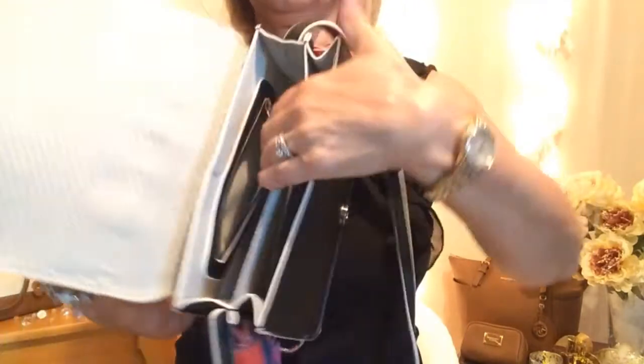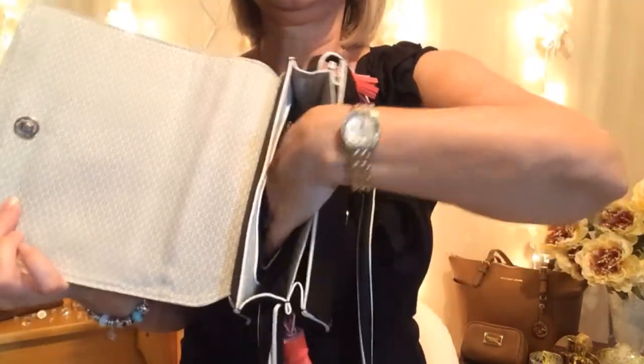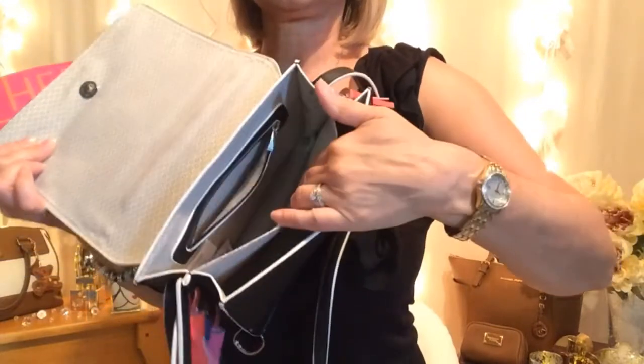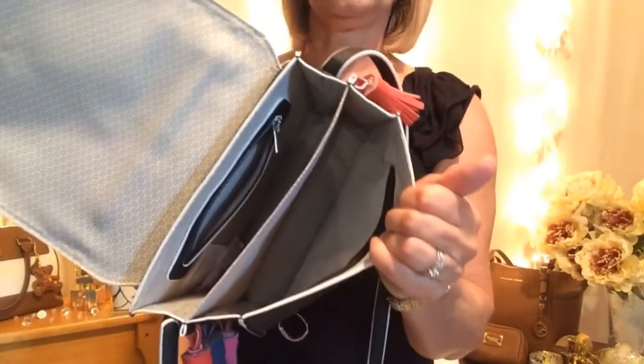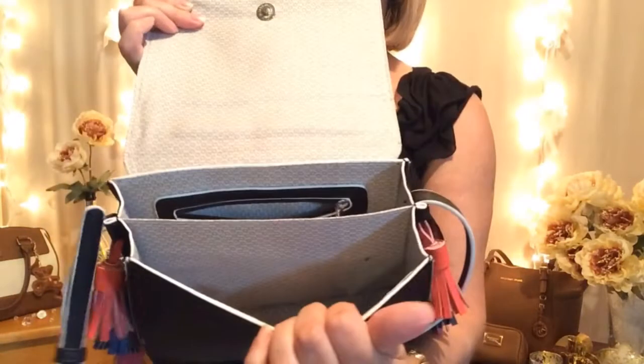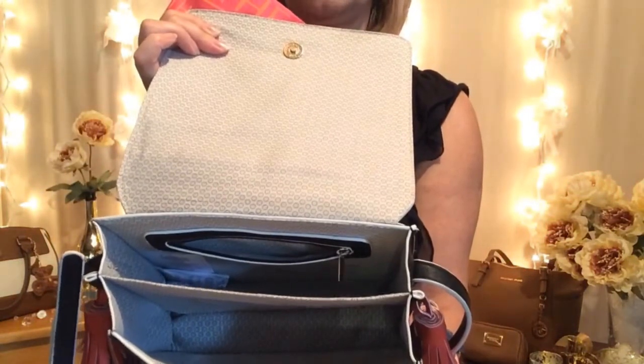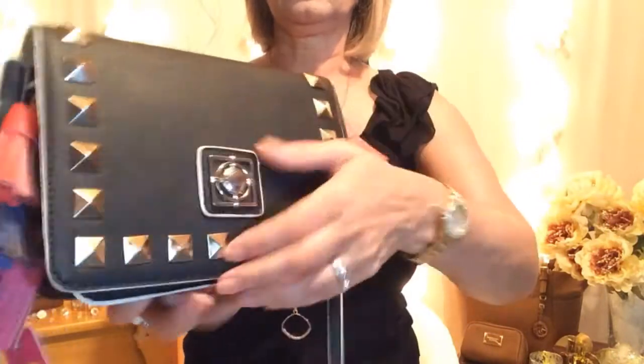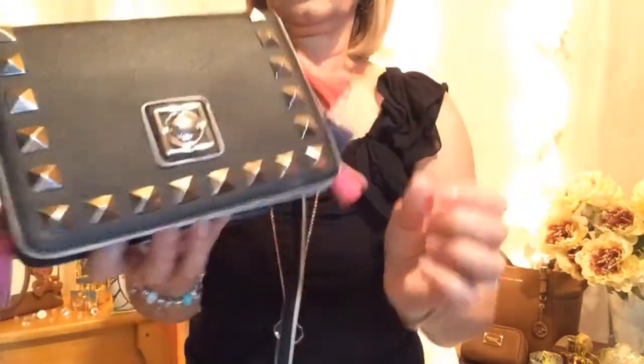And that would probably just fit in maybe some credit cards, driver's license, that sort of thing. But tons of room. Haven't tried it yet. Plan to use it this weekend when we go out. Just a gorgeous little bag. It has a magnetic closure right here, like that.